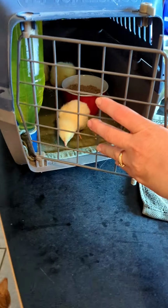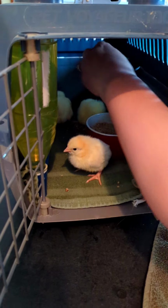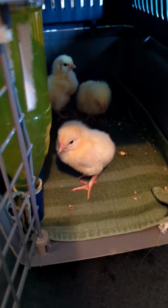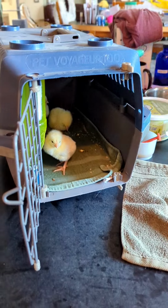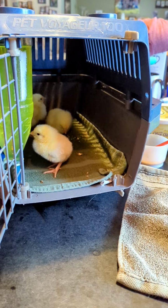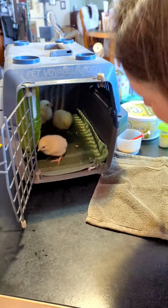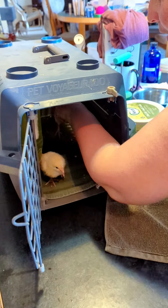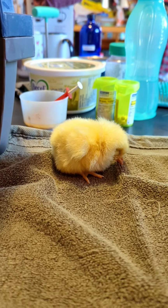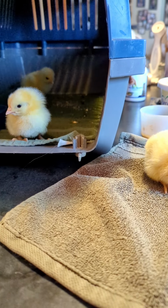So our little gibbled friend stayed in a kennel in the house, and he had some other friends. Can you tell which one's the gibbled one? He doesn't look as bad anymore. Go for it, Mom. Gosh, they're cute. Are you trying to eat? Ready for some breakfast, my friend? So, he looks much better. His friend's gonna come say hi.